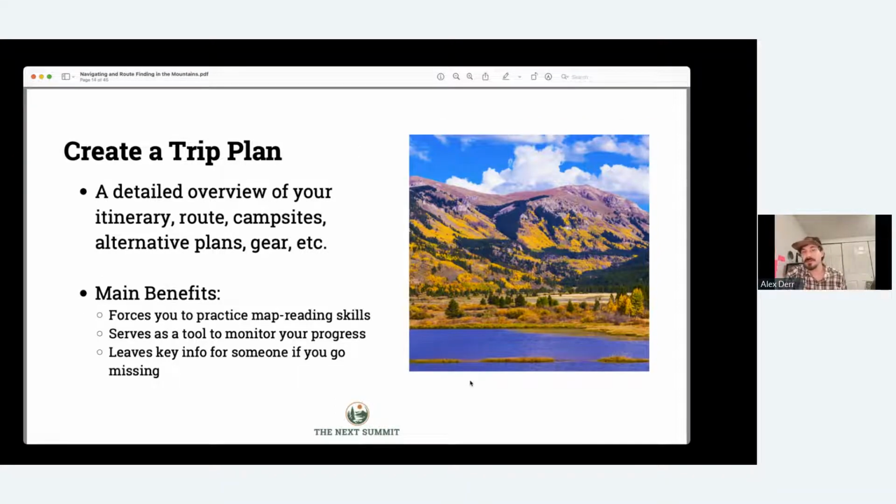The last step for researching your route in advance, I really recommend this, is to create a trip plan, which is essentially a detailed overview of your itinerary, the route you want to take, any campsites you'll be stopping at, backup or alternative plans if something goes wrong along the way, the gear you're going to need, et cetera. And there are three big main benefits to creating a trip plan.